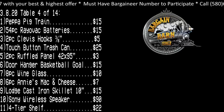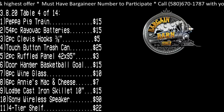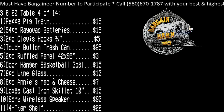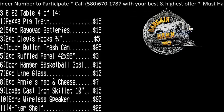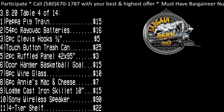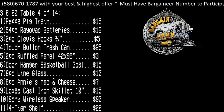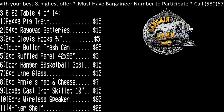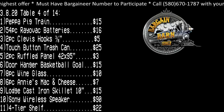All right, we are 15, 15, 5, 25, 3, 15, 10, 7, 16, 90, and 22. $7 on that macaroni and cheese, just barely a dollar a piece. And that stuff is probably $3 or $4 a box. It's pretty good stuff, folks. Peppa Pig is stalled out at 15. Looks like the batteries are going up to 16 now. Clevis hooks are at 5, 25 on the trash can, 3 on those two panel curtains, 15 on the little basketball goal. It's a nice little deal. It keeps score, and you can hear they have the crowd noise and everything. Pretty nice little deal there. $10 is all we got on 8 wine glasses.